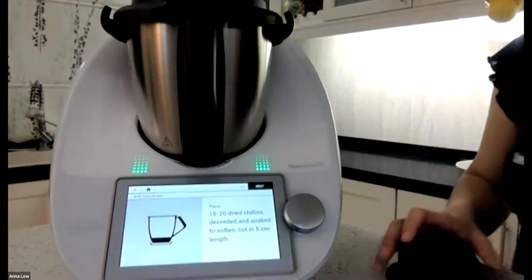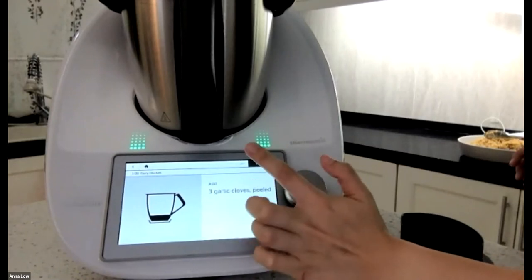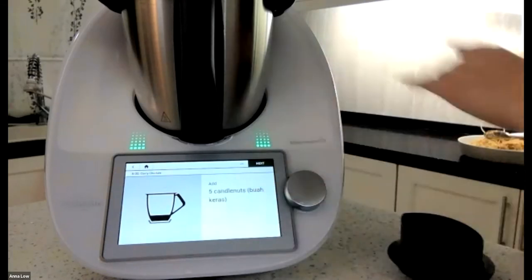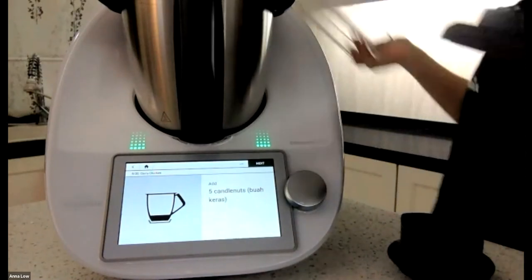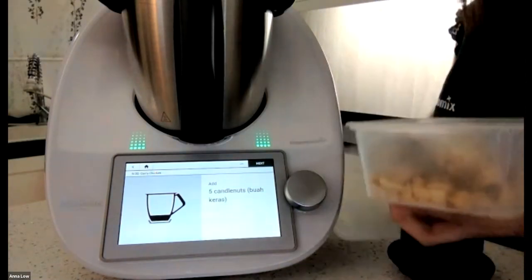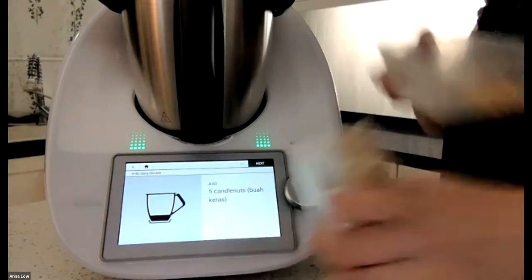Okay, next up, I'm going to put in dry chilies. Let's just go through the thing. Dry chilies, garlic cloves, shallots or onions. I'm just going to throw everything in. I already prepped them right here. If you don't have candle nuts or you don't know what candle nuts are, you can actually substitute candle nuts with cashew nuts or pine nuts. I actually ran out, so I'm gonna put cashew nuts and also some pine nuts.